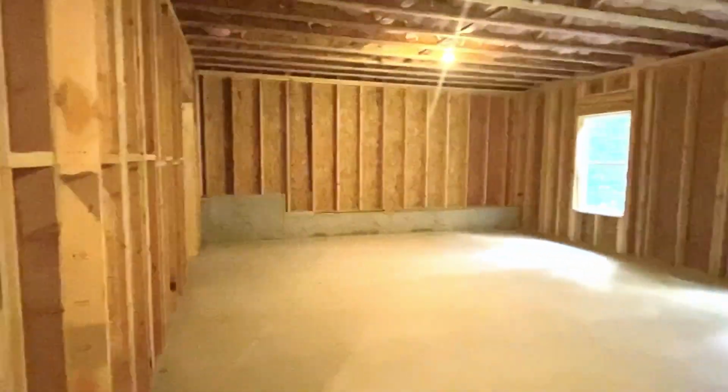Okay, last but not least, we have the basement. So we have a nice large unfinished basement. We have some space underneath the stairs for storage. We have this room that is stubbed to be a bathroom. Then we have this huge open space that we'll probably use for an entertainment space in the future.